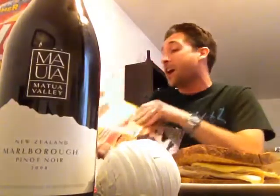I was taking a little break from running errands and I was reading the Wine Spectator from June 15th. There's this really cool cover story about Sonoma County, which is awesome, by the way. I've been to a lot of those places and they are legit. But they had a really nice piece near the back about New Zealand Pinot Noir. And I gotta be honest with you, I love Pinot Noir, and I have never had one from New Zealand.